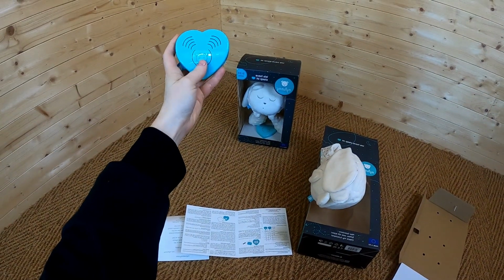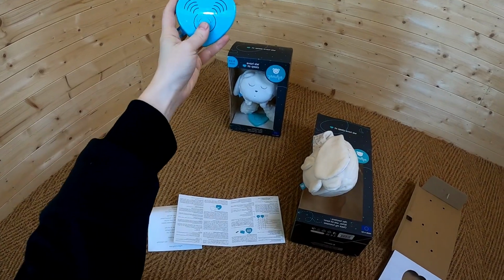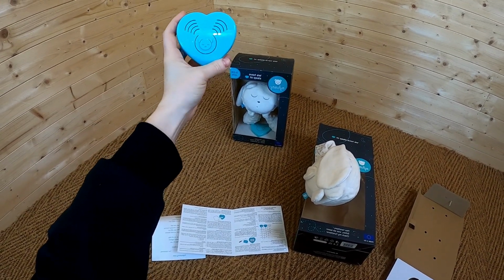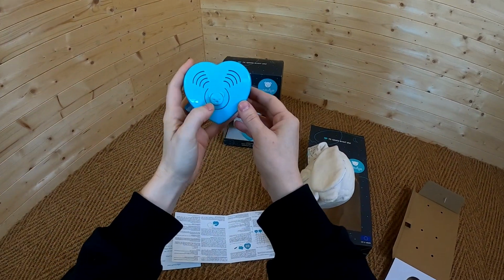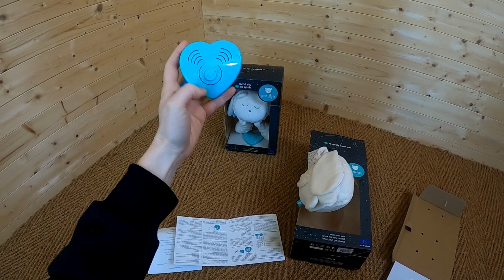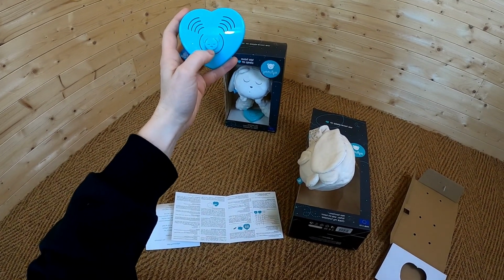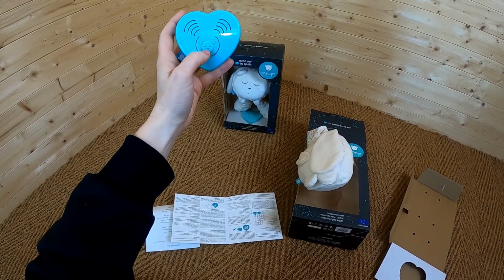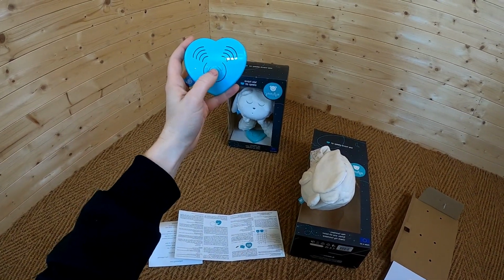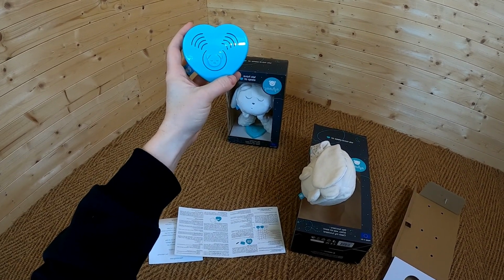So to get the heart to work, we can see here this little teddy bear is actually a button, and you're going to press it. And if you can hear, I'm going to see if I can turn it up for you. This is the first sound. So to change the sound, what you want to do is double click that teddy bear button, and it's going to change the sound for you. There we go.